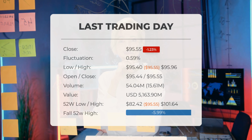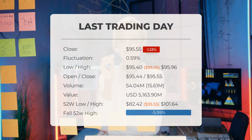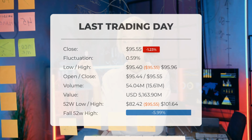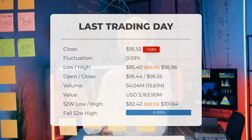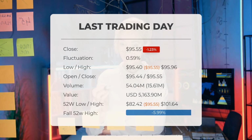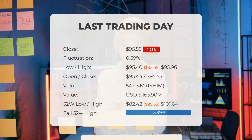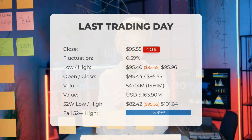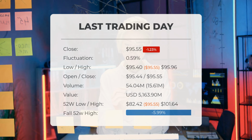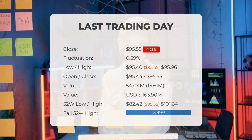On the last trading day, the ETF fluctuated 0.587%, with a day low of $95.40 and a day high of $95.96. The price has decreased in 7 of the last 10 days, resulting in a total decline of 3.37% during this period. Trading volume rose on the last day by 16 million shares, albeit amid falling prices. This could serve as an early warning, suggesting that risk may increase slightly in the coming days. In total, 54 million shares were traded, amounting to approximately $5.16 billion.